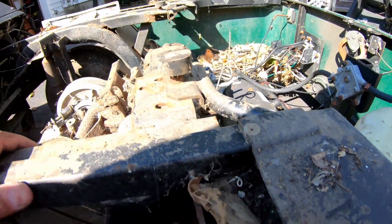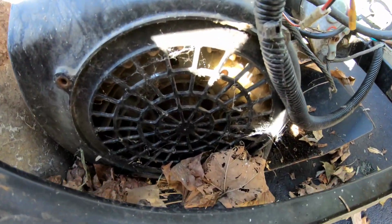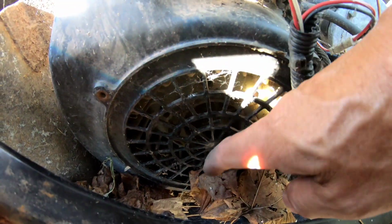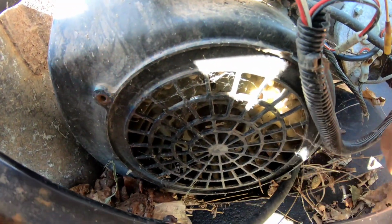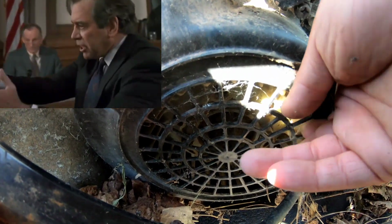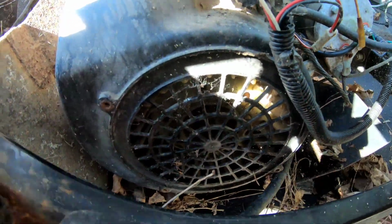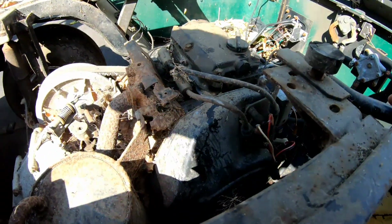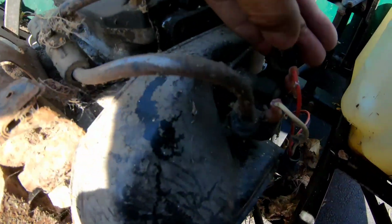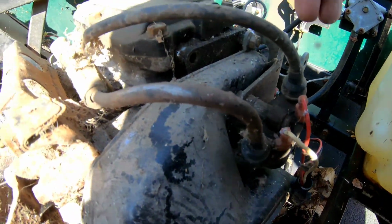Here, take a look at this. I'm gonna try to get you in here through a canal. Look at that flywheel cover. This cover here looks very much like a Kohler. It's almost identical to a Kohler. Looks exactly like it. This might be the coil. The ignition coil here. Yeah, it is.